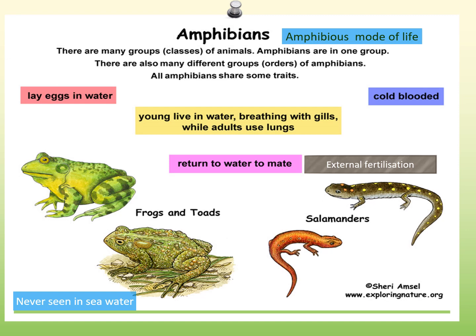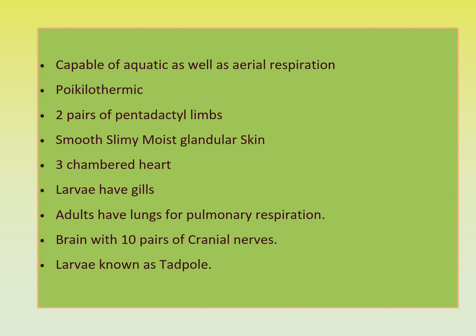They are cold-blooded or poikilotherms. Young ones are referred to as tadpoles, which live in water, and they have gills. Adults have more than one type of respiratory organ. Amphibians are capable of aquatic as well as aerial respiration. They have two pairs of pentadactyl limbs. The skin is moist, glandular, and scaleless. It serves as an organ for cutaneous respiration.